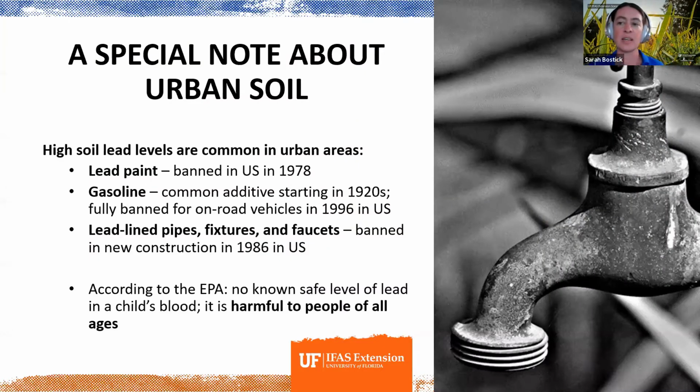And then this is just a really important note to make about urban soil. If you are an urban gardener, it's really good to know that across our country, a lot of urban soil has quite elevated levels of heavy metals, and lead tends to be the primary heavy metal that's in higher concentrations in urban areas, but there's others too that you may find in your urban soils, things like cadmium and mercury.